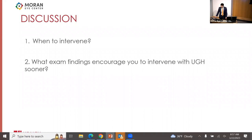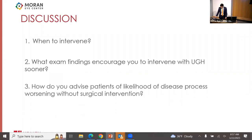So this point, we already kind of went over what exam findings such as CME or recurrent hyphema would tip you over to UGG sooner. How would you advise patients? So let's say you're going toward the medically managed route after a first episode, there's maybe a trace TID. How would you advise patients on the likelihood of their UGG to progress?